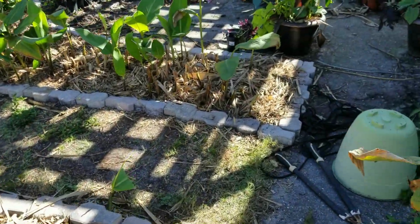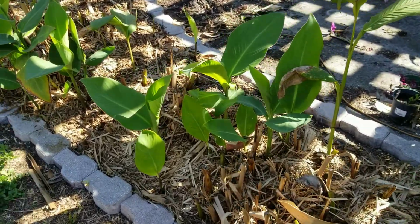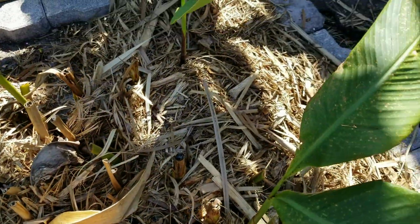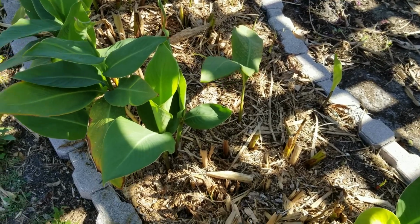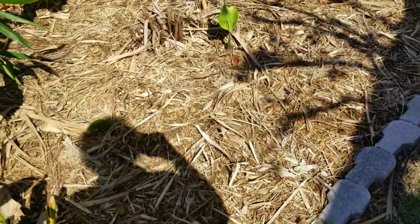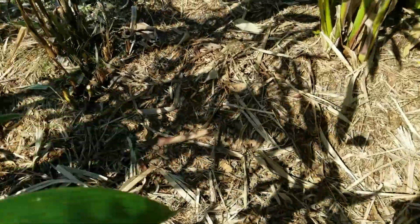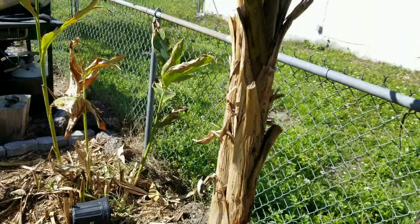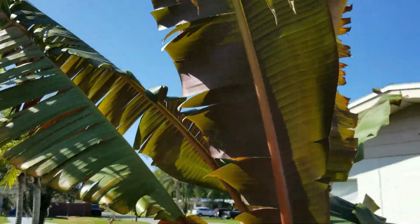We finished most of the new pavers, and we're still just weeding and mulching, which we'll do forever. But new cannas coming up everywhere. And then we've dug up a few of the blood bananas and moved them. But we still have 2 pups coming, and they're starting to get a little better color, although they still look really beat up from the winter.